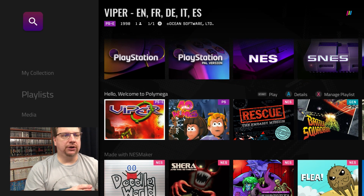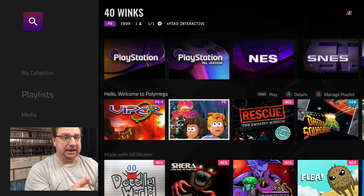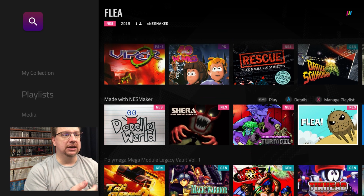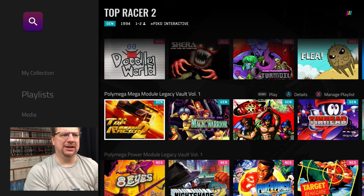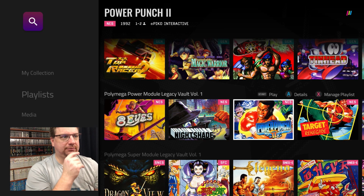Now, what's really cool is they actually give you a bunch of pre-installed games both on the base console and all the separate modules. Here on the base station, you can see we've got 40 Winks on the PlayStation, Rescue the Embassy Mission, Battle Squadron from the Genesis, a whole bunch of NES Maker games, Top Racer 2, which I think is called Top Gear in America. That might be the import version. Nightshade is actually pretty cool.